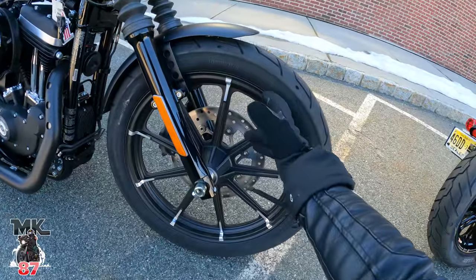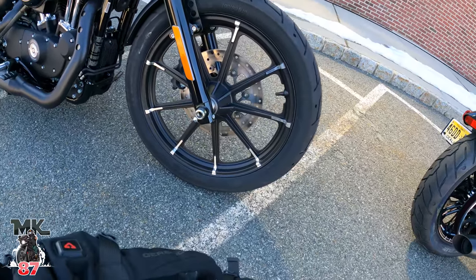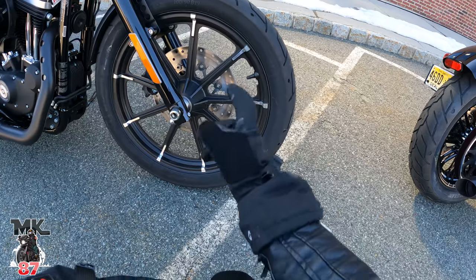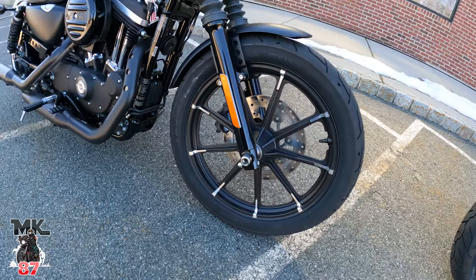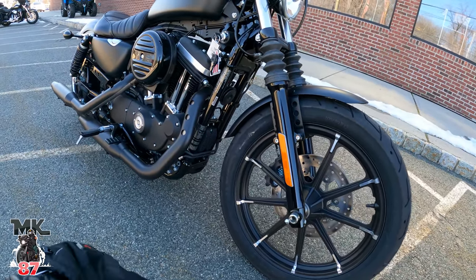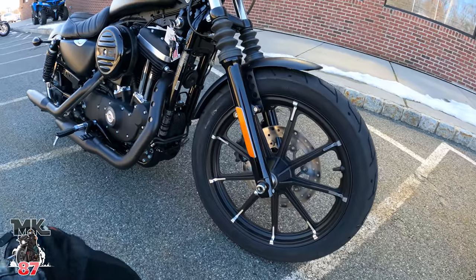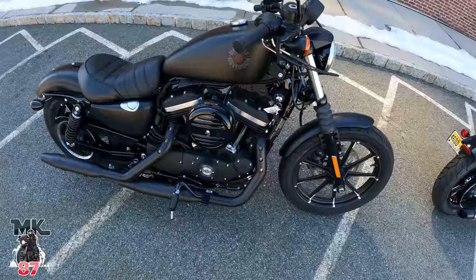You're gonna have your wheels right here, your nice mag wheels. These are really, really nice. I'm a big fan actually of these wheels. That one disc brake in the front, no dual disc brakes. This is a Sportster. At the end of the day, you really don't need all that stopping power. You're not gonna have that amount of power to stop anyways with this Evolution 883 engine here.